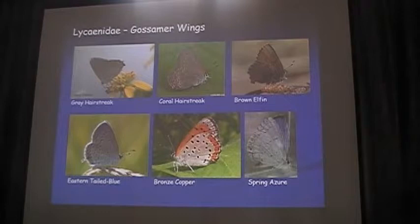So spring azures are very early. We have another one called a northern azure that flies with the spring azure. And there's also the summer azure that has a spring brood that flies with the spring azure. This time of year, we have, see, the spring azure's done, the northern azure's done, but we have the cherry gall azure and the Appalachian azure and the summer azure. So anyways, it can get a little complex. I'm not going to tell you how to identify these because I have an expert who does it for me. Thank God.